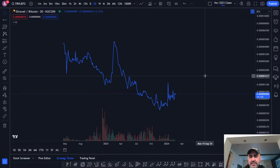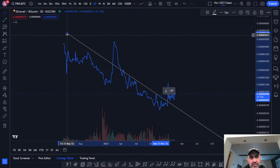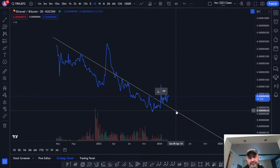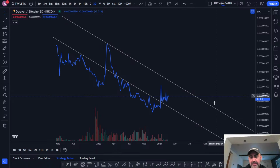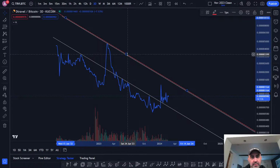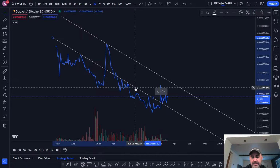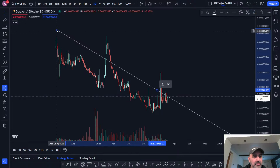Let me just get rid of that. Create this trend line. Something like that. So potentially what you could do is create some kind of channel. Yeah, I don't know. It's hard to see on the line chart actually. It might be a lot easier to just look at candles and just connect the dots.